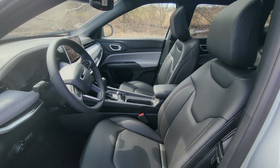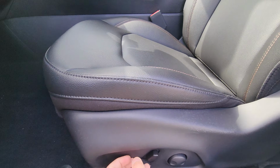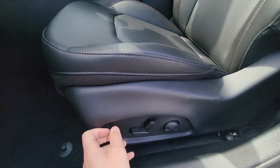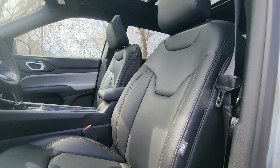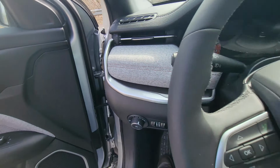Now the inside of this Jeep is actually pretty luxurious for just being under $40,000. Both driver and passenger seats are leather, heated and powered, so you can move that forward, move that back. They're extremely comfortable. Let me hop in here, let me shut this door.